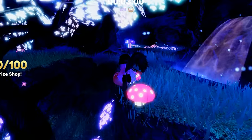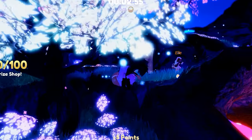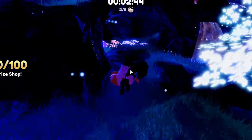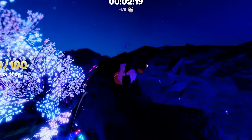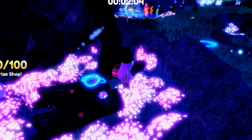There we go. Maybe there's certain areas that are better to collect the eggs than others. I'm thinking this area is pretty lucky. There's one here. Let's go back to the cave. There's one here. Oh, the hidden one hiding right there. One more. Come on, egg. Where are you? We need another egg shower. It's time for an egg shower. Come on, egg shower. Is that an egg? No. Mushroom.